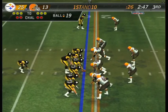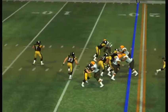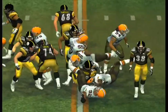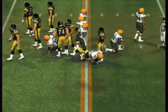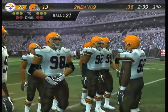Parker lines up behind his fullback in the I. Gives the ball off. Number 95 comes up to make the play. So after that run, we can see how the two main threats on the ground have fared so far.